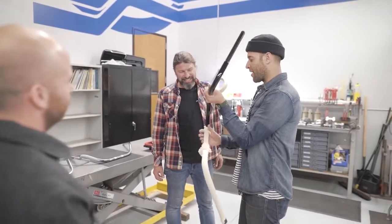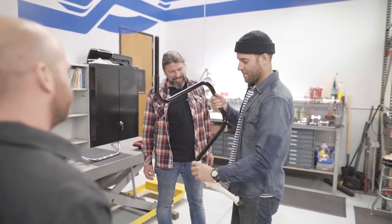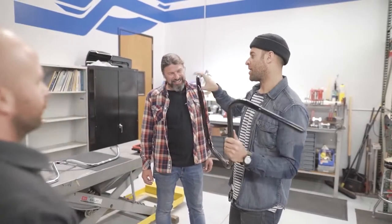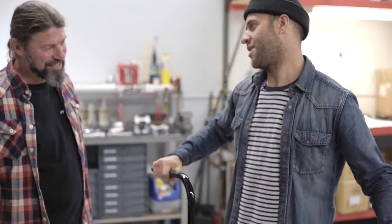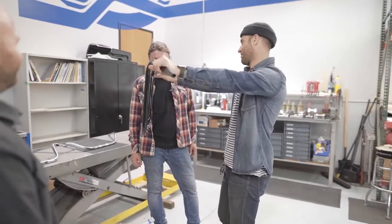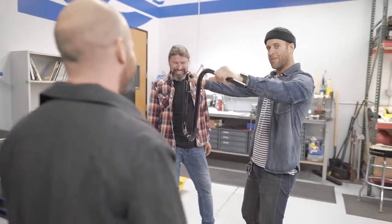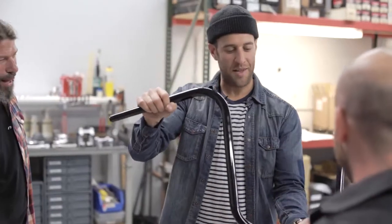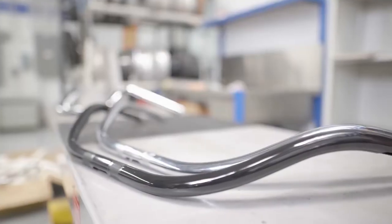Already, right out of the gate, we're here with BMW. We're looking at a set of mini apes. I think we can already tell what kind of bike this is going to be. This is pretty cool. You probably never thought you'd see the day where you see a pair of mini apes on a BMW, you know what I'm saying?